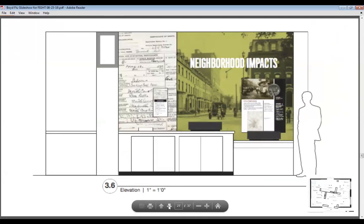Our second digital interactive focuses on how the flu pandemic affected different neighborhoods. So we're taking that data that you saw in that first interactive and zooming in for a closer look. We're calling that section the neighborhood impacts. We're going to talk about how Philadelphia was really a city of neighborhoods and about all the different communities who were here.